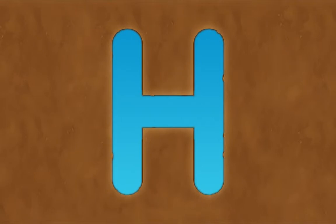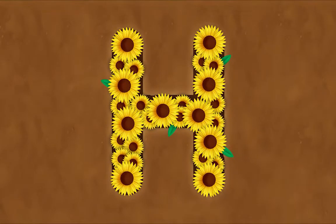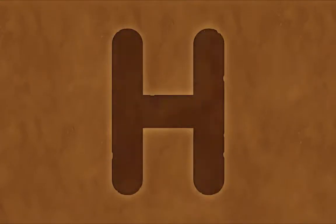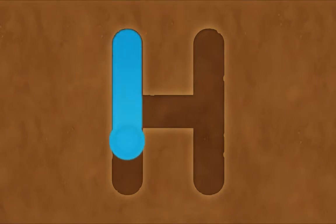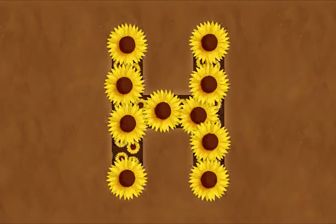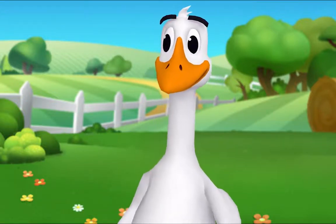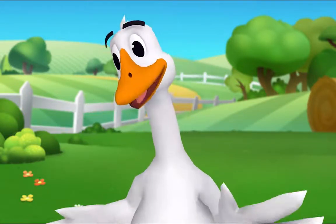H! Great! I'll try next! Terrific tracing. Now, let's trace the lowercase letter.